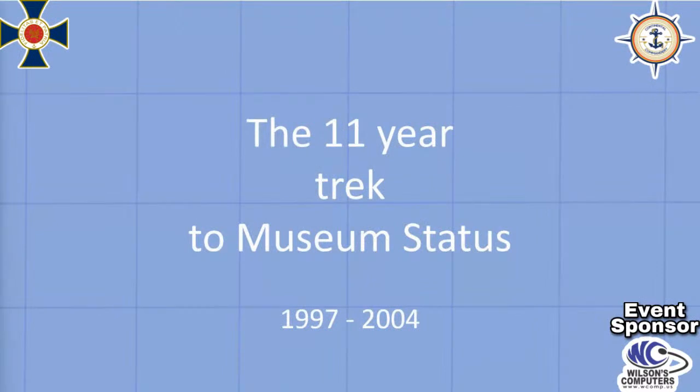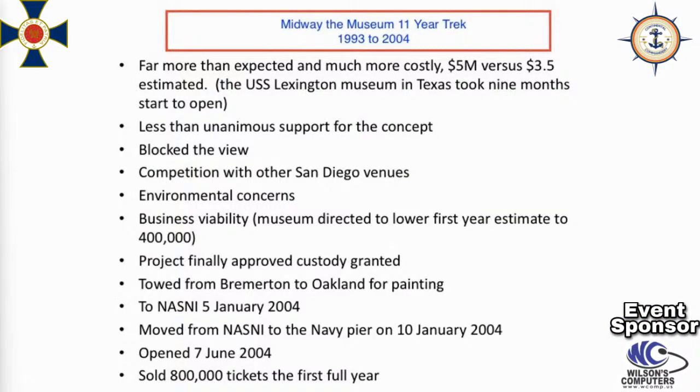Then there was an 11-year trek to get it down to the museum. It took some $5 million. The Navy was less than unanimous in its support for the concept of bringing the ship to San Diego to be a museum.